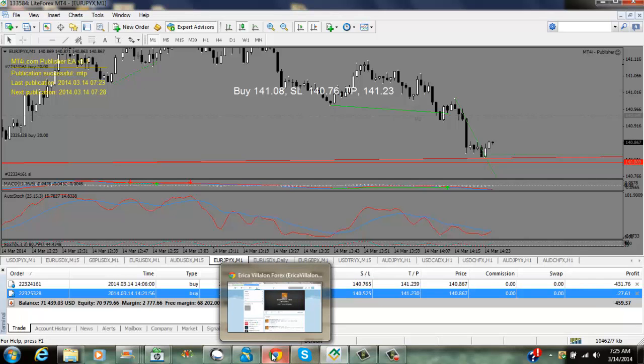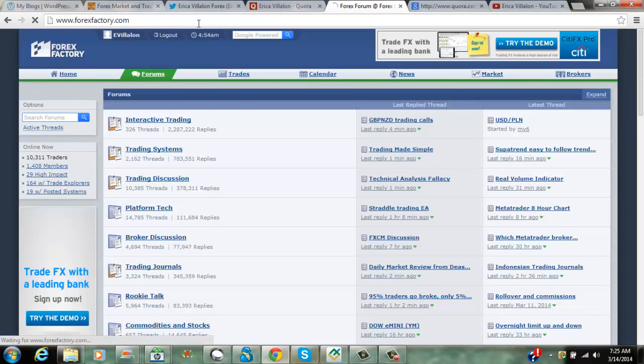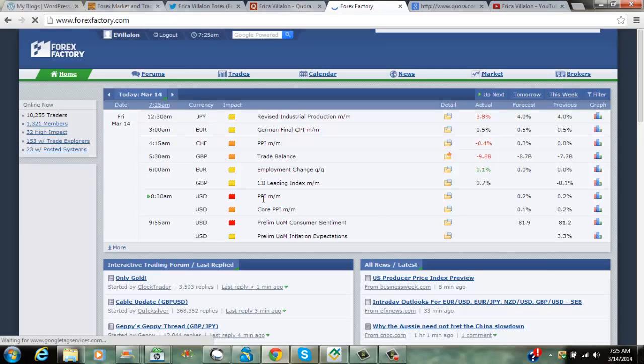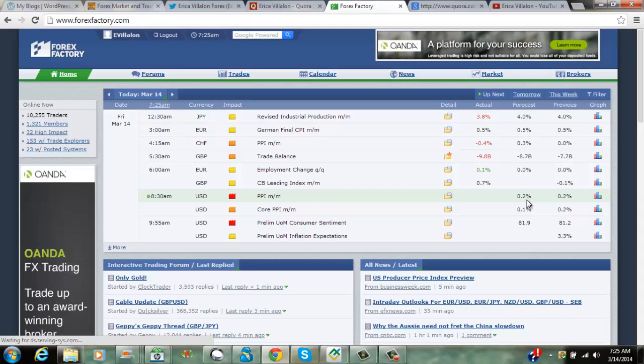Real quick here, let's check out our news. You can find your news at forexfactory.com. Coming into the U.S. session, we have PPI. Our forecast is 0.2%, and the core PPI, folks, 0.1%. These are supposed to be a little bit less than these figures, but again, we will see what happens. This is about 1 hour from our time now, so we should be out of this trade by then, I hope. If not, I'll close out early. And then at 9:55 here, folks, we have the preliminary University of Michigan Consumer Sentiment. Our forecast is 81.9, supposed to be a little bit higher than our previous, 81.2.